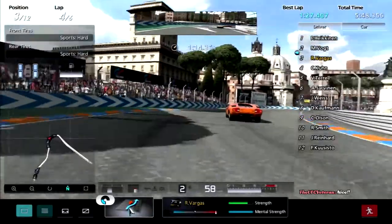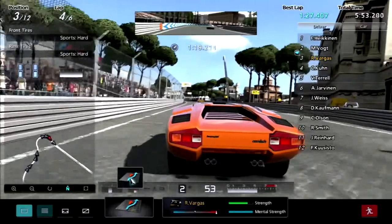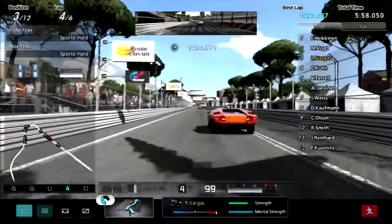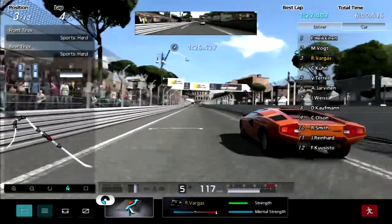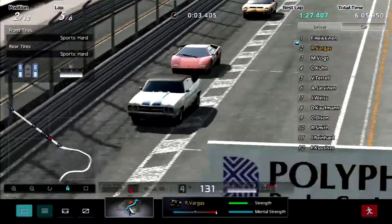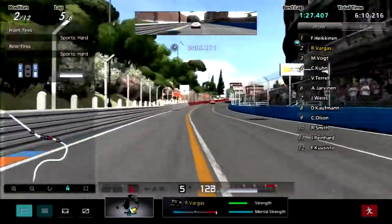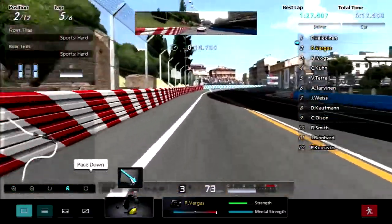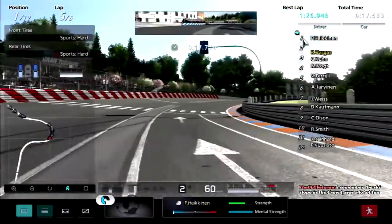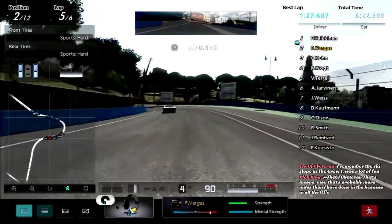Alright, well, status update. Vargas is caught up to 2nd place. 2nd place is really sleeping on it. Hopefully Vargas drafts him and overtakes him into turn 1, because we need to make moves now. There we go. Up to 2nd. What's Heikkinen's? Yep, completely cold. So we need Vargas to calm down a little bit.